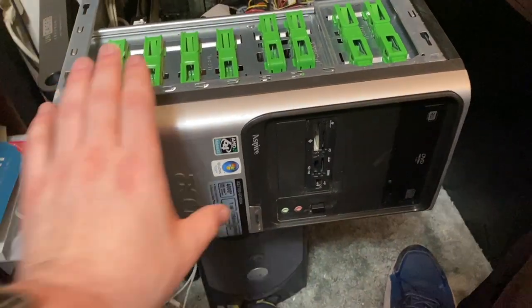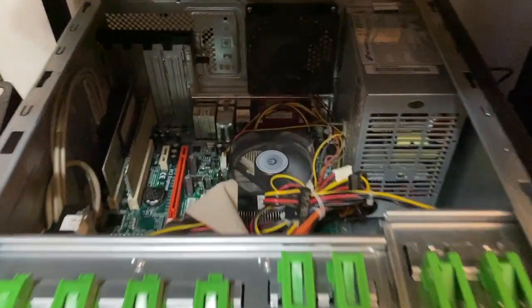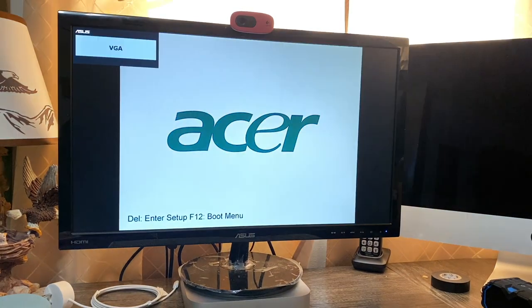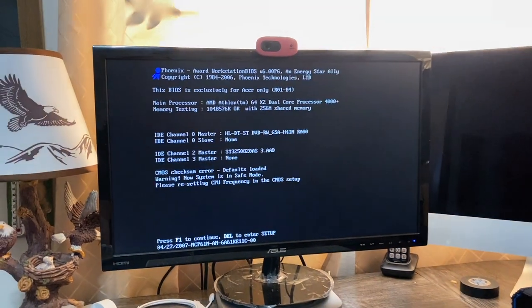Okay, reseated the RAM. Let's see if that works. Hard drive spins up at least. That's good. Oh! Hey, we got it. That was easy. Just had to reseat the RAM.